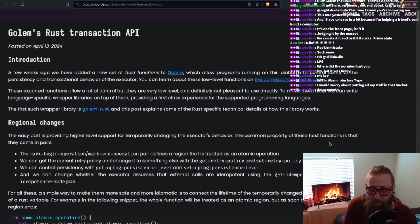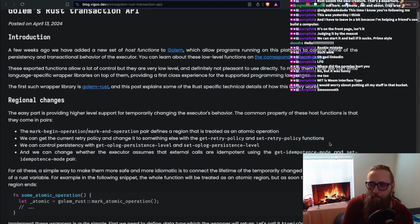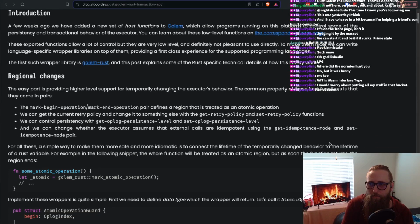Golem's Rust transaction API. Posted on April 13th, 2024. That's today, guys. That's literally today. I'm so current. It's unbelievable how current this stream is.